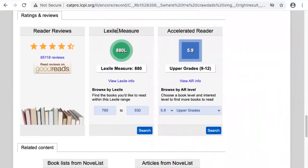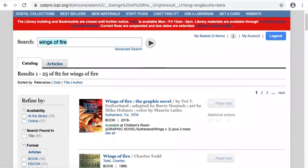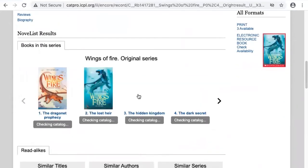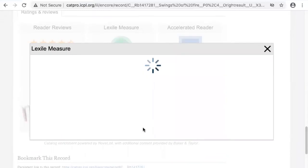This next section with the Lexile and accelerated reader things is really for younger readers, although anyone might find it useful. If you are trying to find a book to purchase as a gift for a younger reader in your life, and let's say you know they liked Wings of Fire, you could open up one of those books, scroll down to that section, see that it's been given this certain Lexile measure, and search for other things within that range.